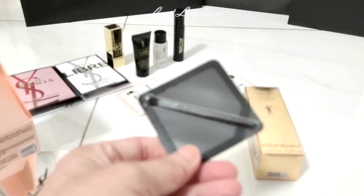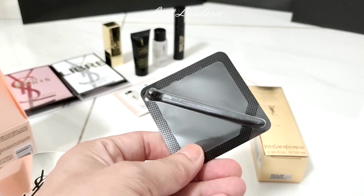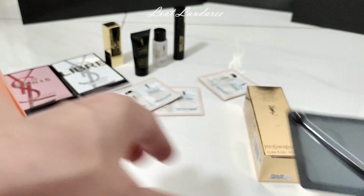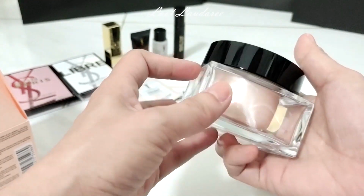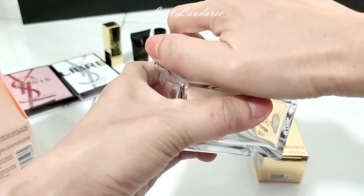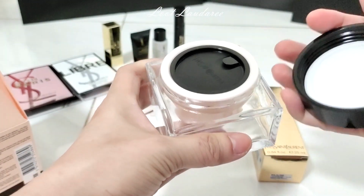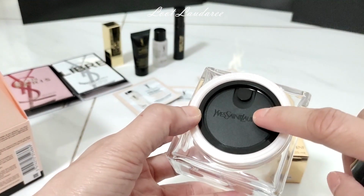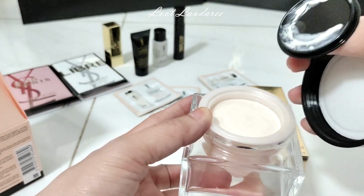I'm so tired. It's not zooming. Yeah, YSL embossed logo. And look at this container. You see, that's what I like about YSL packaging. It makes it look so expensive and exclusive. And another embossed cover. I probably won't throw this.